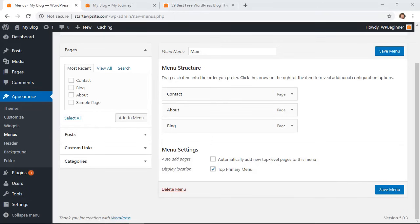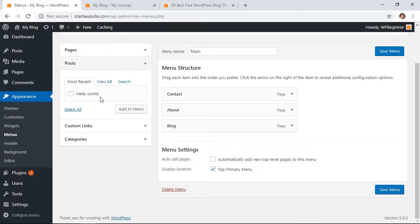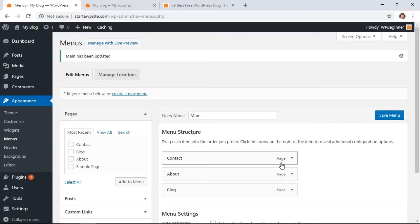You could even do custom links here. That just means if you wanted to add, say, your social media profiles, you could do that. If there was a particular post that you really wanted to bring over to your menu, you could do that as well. We're happy with these 3 for our menu. And I want to click Save Menu. Once you save that, that will create the main menu, and now we can choose where to put it.